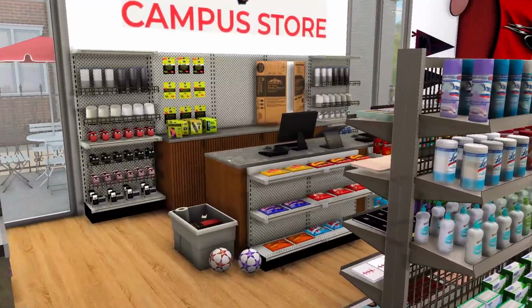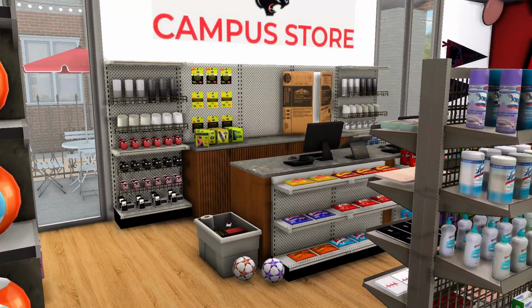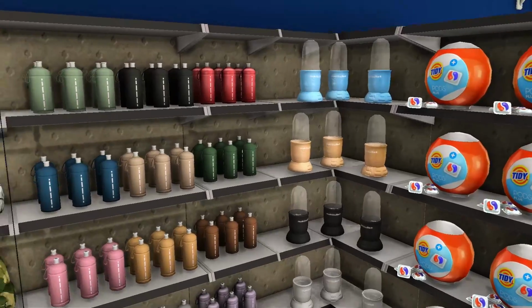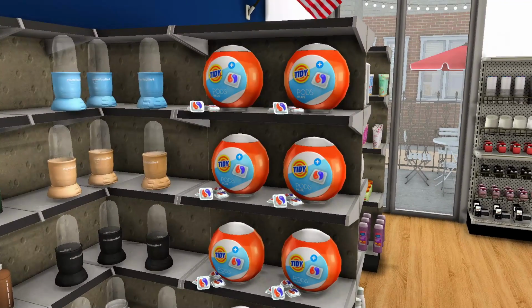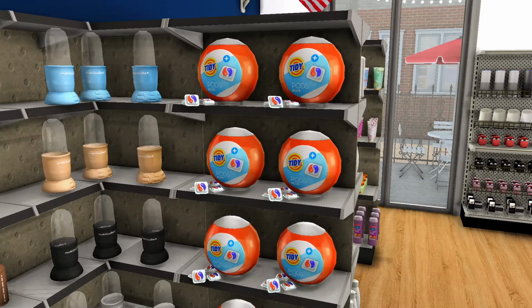Also, I haven't mentioned it, but this campus store obviously isn't set as a retail lot because it's set as student housing, but I've tried to go out of my way to make sure a lot of the items on the shelf and everything are portable, so you can kind of role play your Sim coming over here to buy some Tide Pods by just dragging them into their inventory.